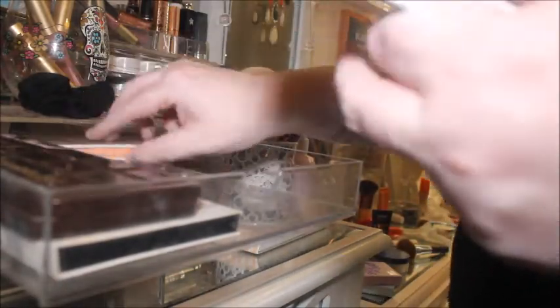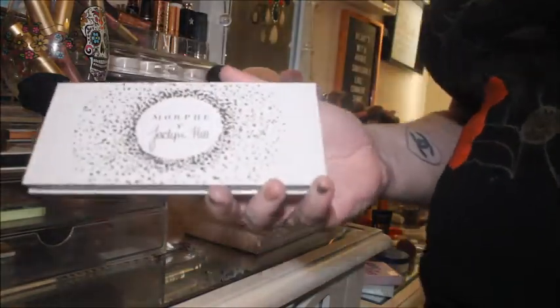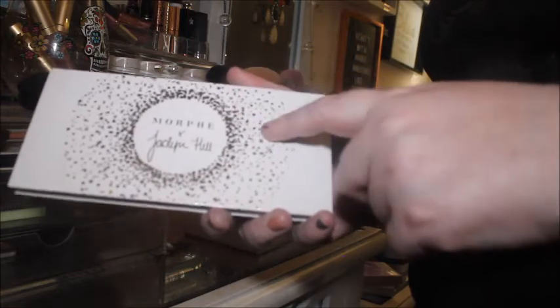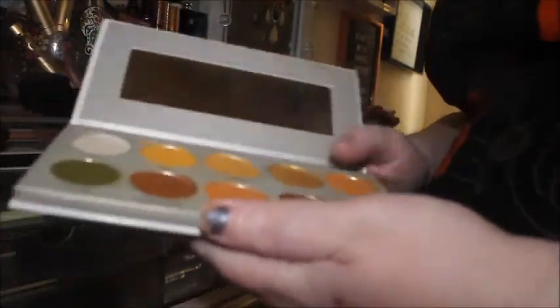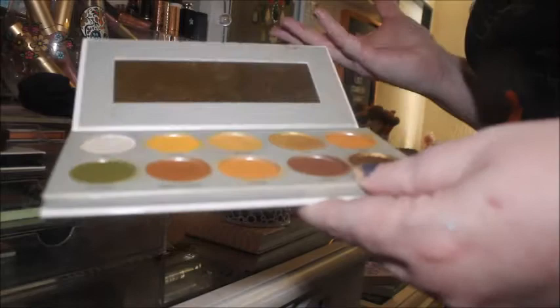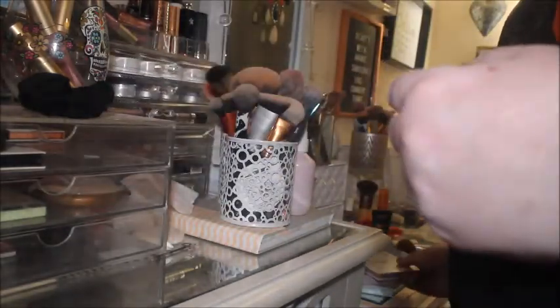I think what I'm going to do, because I know what eyeshadow palette I'm using, I think I'm going to put this back for a little while, and then bring it out maybe in a couple of weeks. It's the Morphe and Jaclyn Hill Armed and Gorgeous. We all know what she looks like, but this is it. I'm not going to get use out of this week, so yeah, we'll put that back.